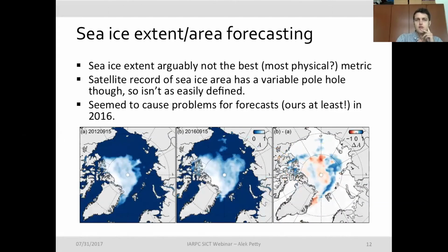But then one of the issues that we've been thinking a lot about is this problem of forecasting sea ice extent. I realize I've been talking a bit long, so I'll try and skip through this pretty quickly, but sea ice extent is probably not the best metric. Sea ice area maybe tells us more information about the pole hole. And we think this is what maybe caused us some problems in 2016. We had this very unconsolidated sea ice cover, and forecasting the extent was maybe why our model, and also the sea ice outlook forecast in general, predicted a higher extent than what we actually observed.